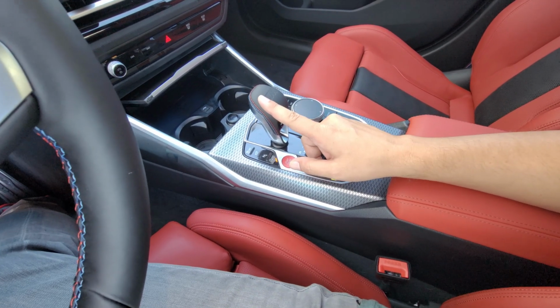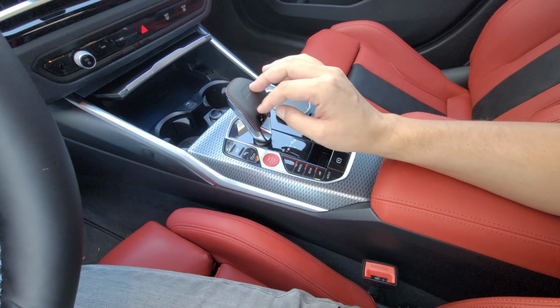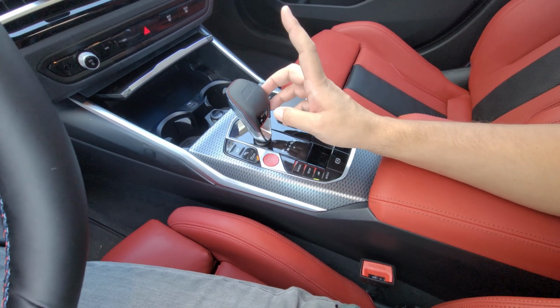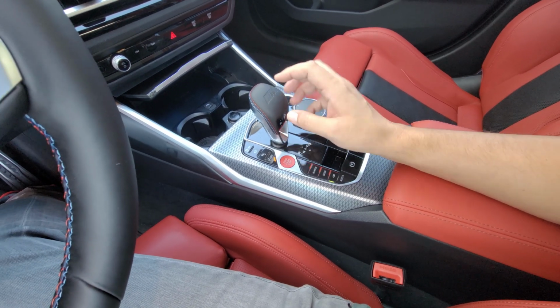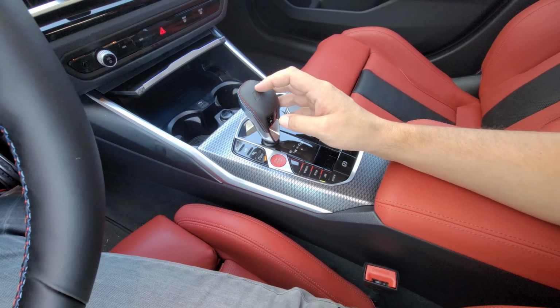And then you do have the, I guess, new shifter, at least to me. This does use the ZF8. It is no longer a DCT, so you have the ZF8, which is an 8-speed automatic, versus the other M cars in the past that had a 7-speed DCT, or they had the manual. You still have the manual option, but that's only on the standard M3, not the competition.